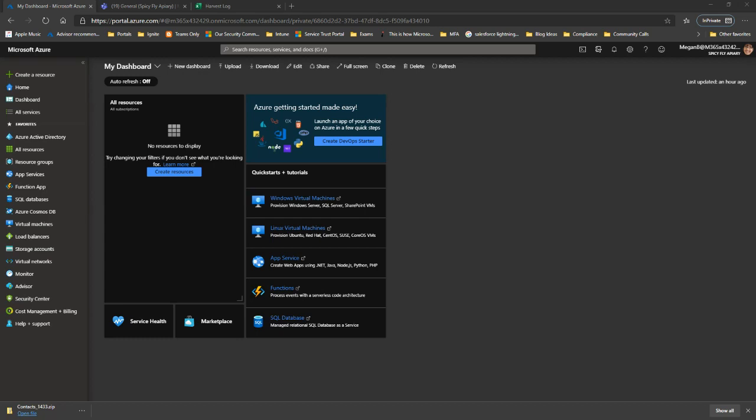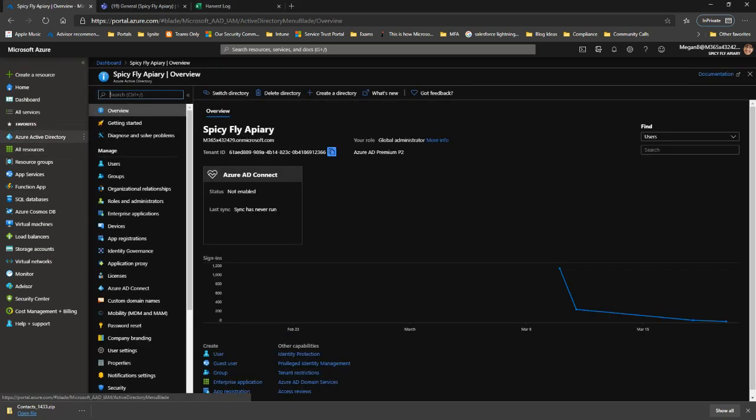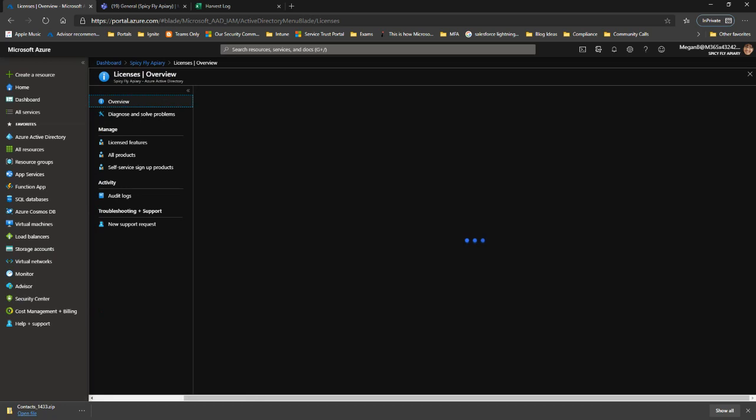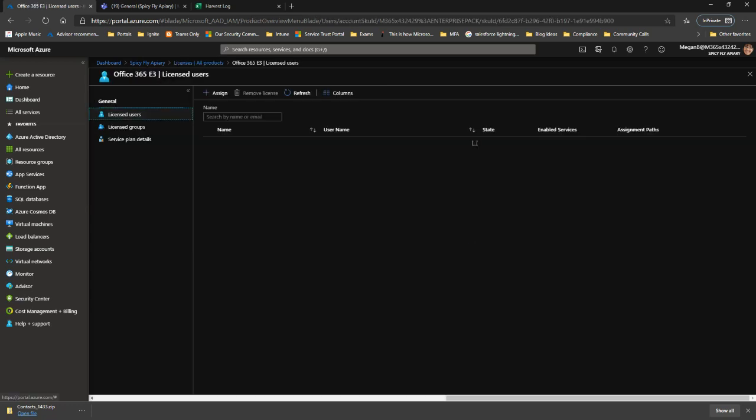So if you think you might already have licenses, or you have an Azure instance already, what you need to check is whether or not you actually already are licensed for this, because quite a lot of people actually are. So within the Azure portal, if we head over to Azure Active Directory, we can check our licenses. And we'll go to all products. And here we have the license bundles that we have bought. If you have these, the Office 365 licenses, chances are you've got Teams.